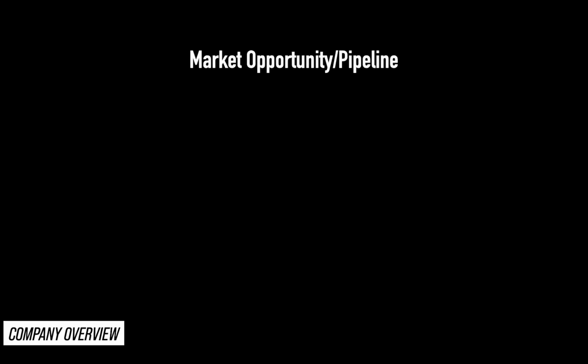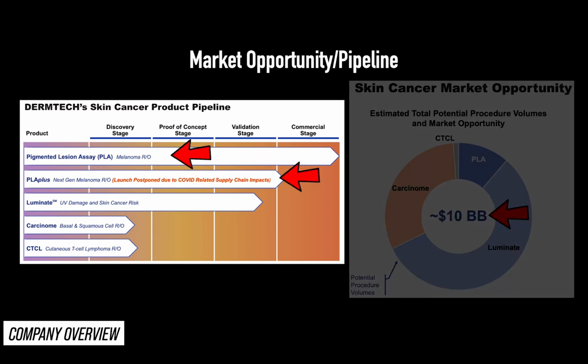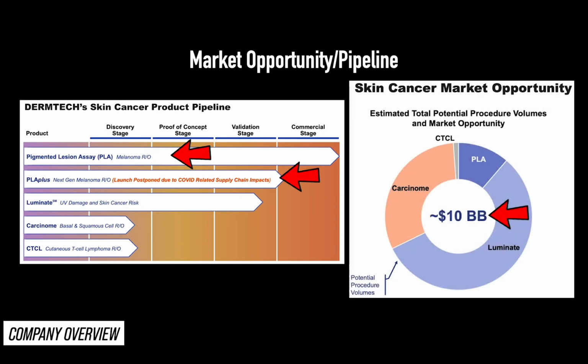So now that we understand how DermTech is innovating the skin cancer diagnostic space, let's look at the big picture. Remember how I said that they were working on all these diagnostic mediums? Well, the PLA as well as the PLA Plus are in their commercialization stage. The remaining diagnostic mediums in their pipeline, along with the PLA and PLA Plus, can bring DermTech's total market opportunity to $10 billion, which DermTech can break into.